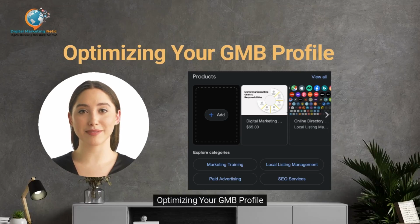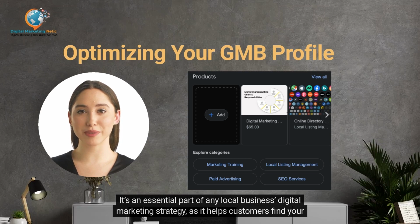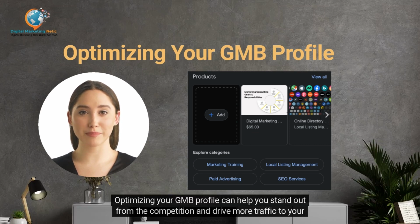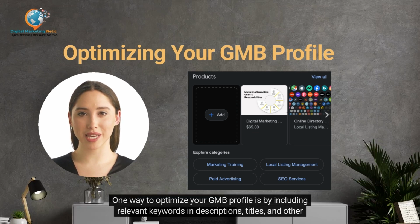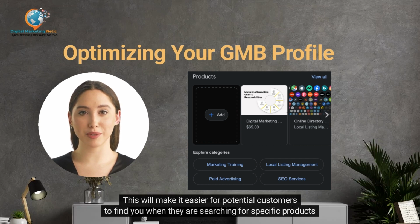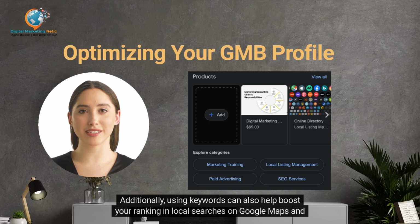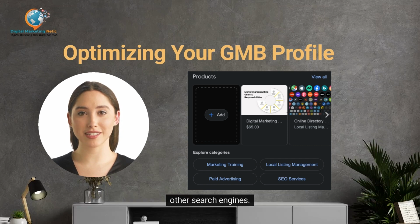Optimizing your GMB profile. It's an essential part of any local business digital marketing strategy, as it helps customers find your business quickly and easily. Optimizing your GMB profile can help you stand out from the competition and drive more traffic to your website or store. One way to optimize your GMB profile is by including relevant keywords in descriptions, titles, and other fields on the page. This will make it easier for potential customers to find you when they are searching for specific products or services related to what you offer. Additionally, using keywords can also help boost your ranking in local searches on Google Maps and other search engines.